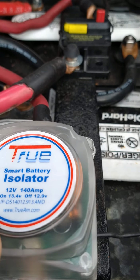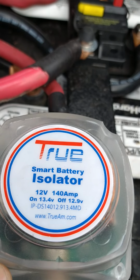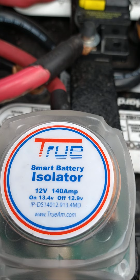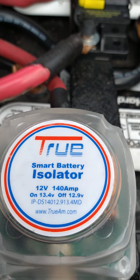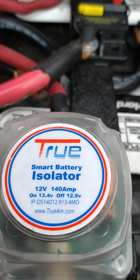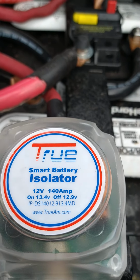This is an isolator right there. It tells you what it does. At 13.4 on your vehicle battery, it starts sending power through. When you shut the van off, when your vehicle battery gets to 12.9, it cuts this off, so you'll never draw these down, or you'll never draw the vehicle battery down.